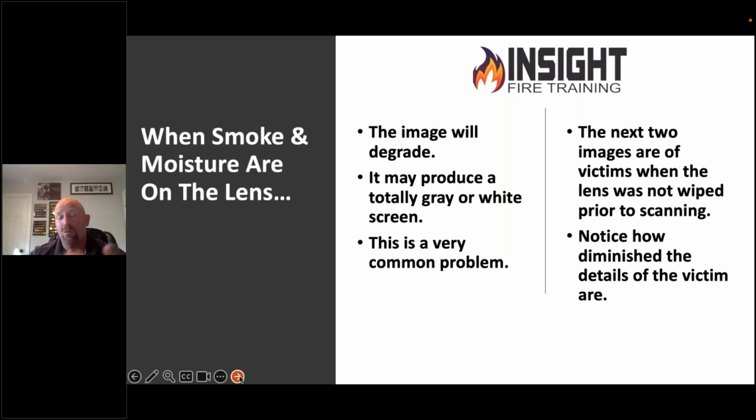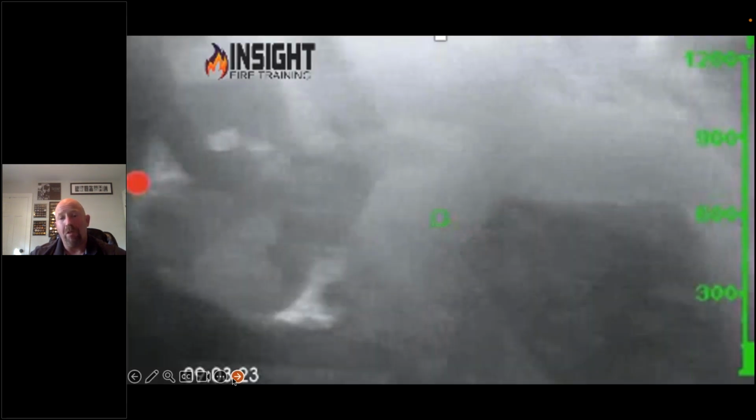You'll have a white image due to moisture. You may have a white image due to radio frequency interference, or as you saw with that one camera, when it's switching between high and low sensitivity, you may see a white flash or freeze for a moment as the camera is switching. These next 2 images are victims when the lens was not wiped prior to scanning. Notice how diminished the details of the victim are. First victim. This is in the fire room after the fire's out.